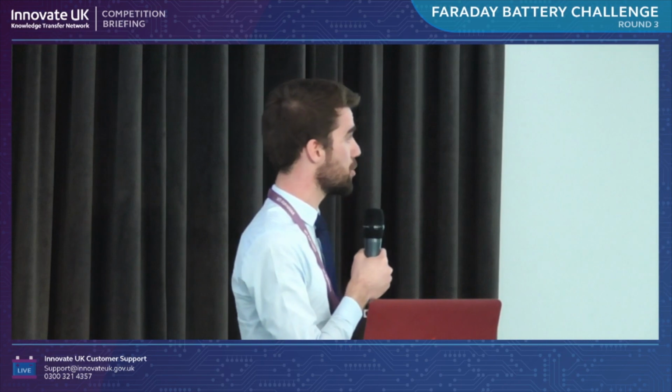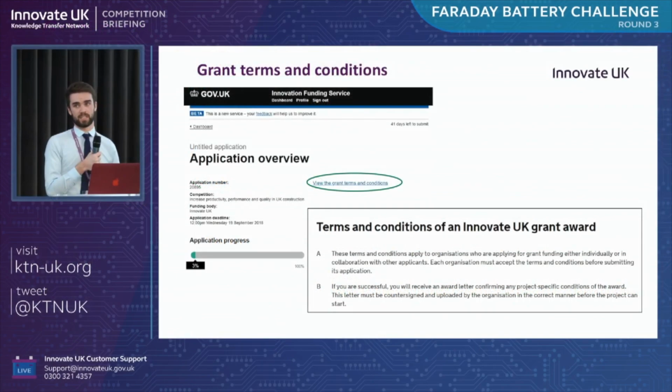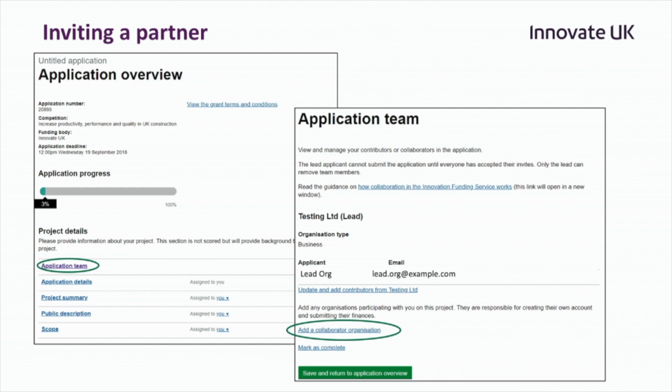When you do start an application and you sign up to IFS, you'll be signing up to the terms and conditions of an Innovate UK grant award. These are viewable at any time through your application, and you'll be able to see the progress of your application, what percentage is complete, and you can also invite partners from your own organisation or from different organisations to participate in your application. You will input an email address and a name, and IFS will send them an invitation to join the application and create an account, and they will also have to sign up to the T's and C's of Innovate UK. As well as that, you can assign different questions and different sections of the application to different partners or different people in your organisation, so they can fill out, for example, a specific part of the question, and so on.